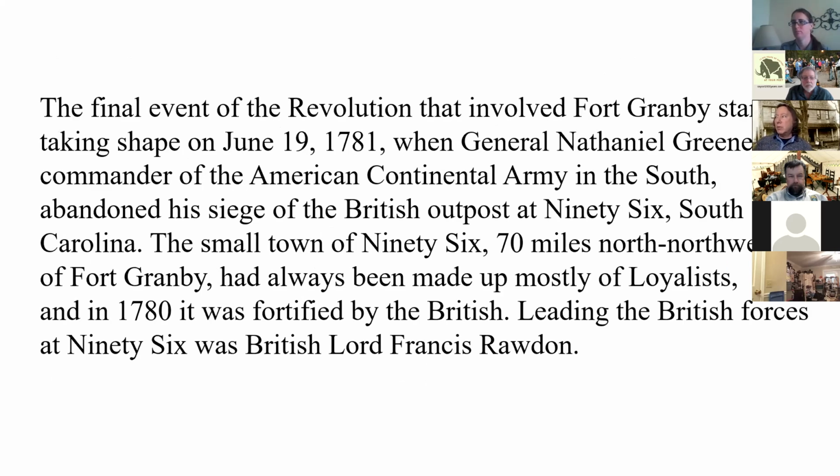So the final event of the Revolution that involved Fort Granby started taking shape a little bit later on, June 19th, when General Nathaniel Greene, commander of the American Continental Army in the South, abandoned his siege at the British outpost at 96. So 96 was about 70 miles from Fort Granby, and it had been mostly run by loyalists, and leading the British forces there was British Lord Francis Rawdon.